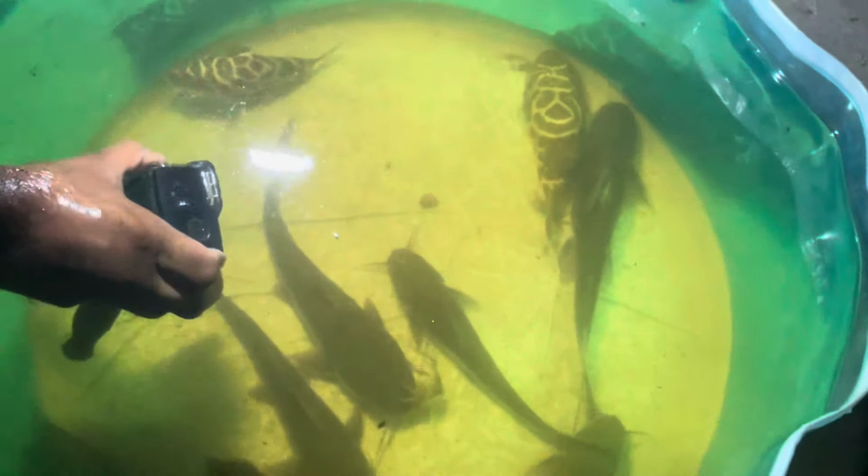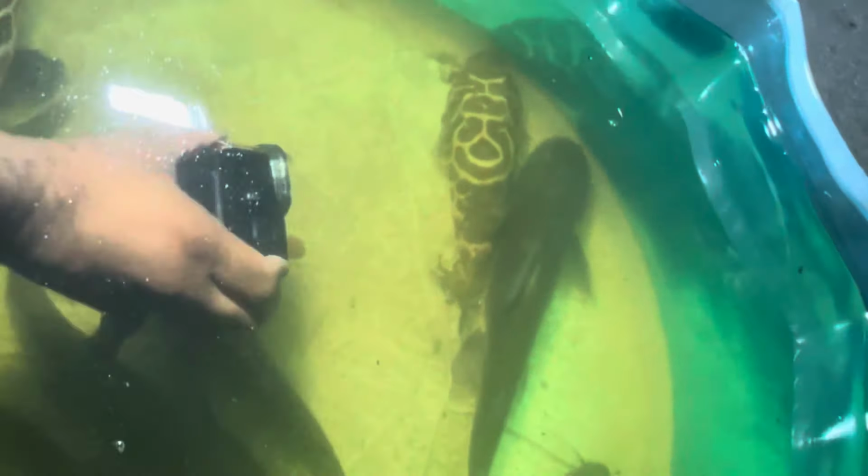Wait, what did you say? Yeah, one of the crabs is hanging on to the catfish's whiskers. That's funny. Is the other one still riding the cow? Yeah, he's still taking that piggyback ride. It's right back there.